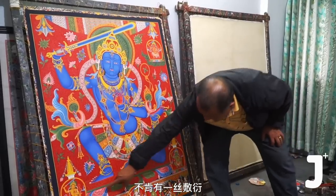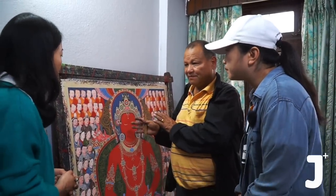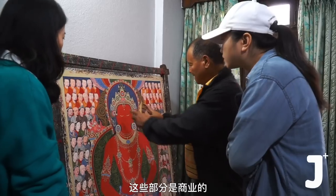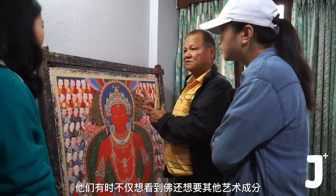这就是大师的态度，他们需要一个环境跟一个心情状态去画。他说现在没有那个状态，因为我们在聊天，没有办法很好地绘画，就算是表演一下那种状态，他也觉得不 OK。心平气和才能作画，否则绝不拿起画笔。他把作品当做自己的孩子，不肯有一丝敷衍。This is Amitabha with eye work. Those are the traditional religious. Because this is business. Only I make this God, and then people didn't like. Sometimes they want not God, they want art.